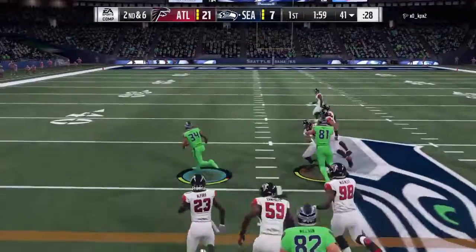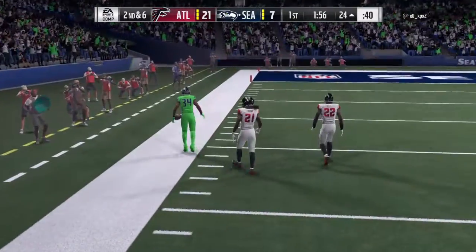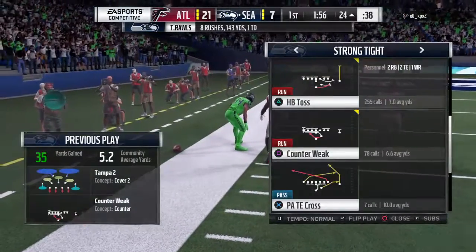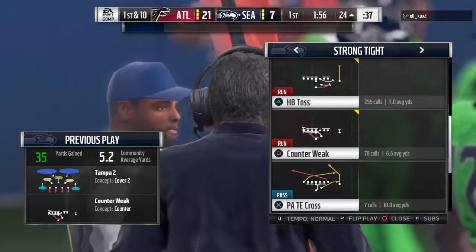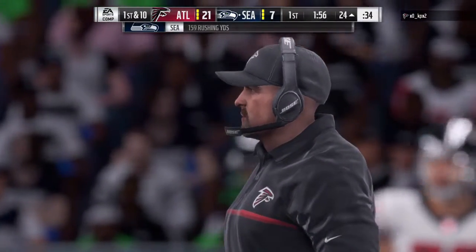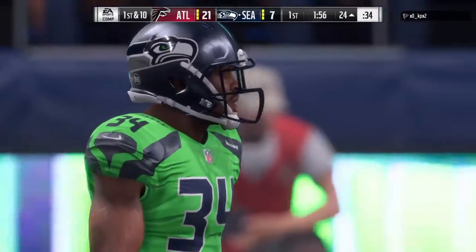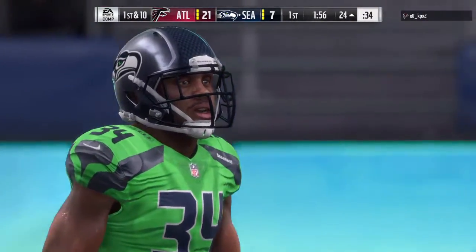Counterplay. Rawls. Oh, he's got some breathing room. And he's going to go out of bounds, taking it down inside the 25. That one's good for 35 yards on the ground and a first down. Well, they came into this game saying it was important that they set the tone and show that they can run the football. I believe that they've done that here in the first quarter.